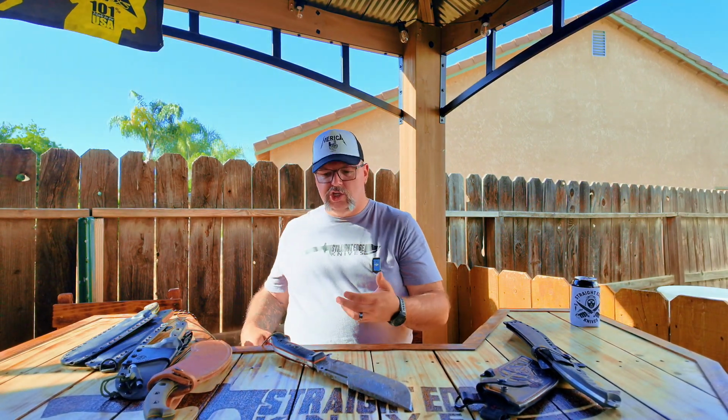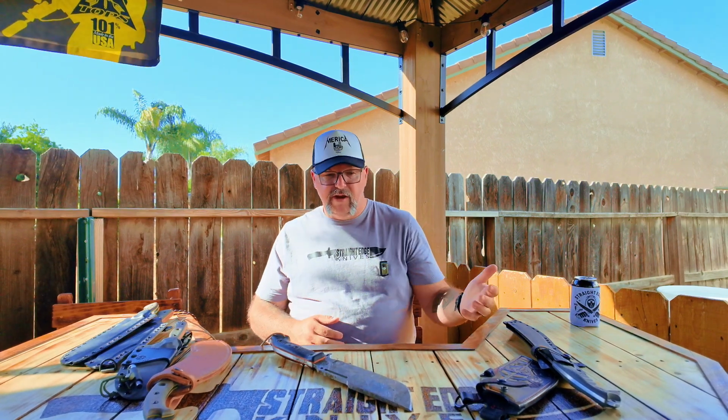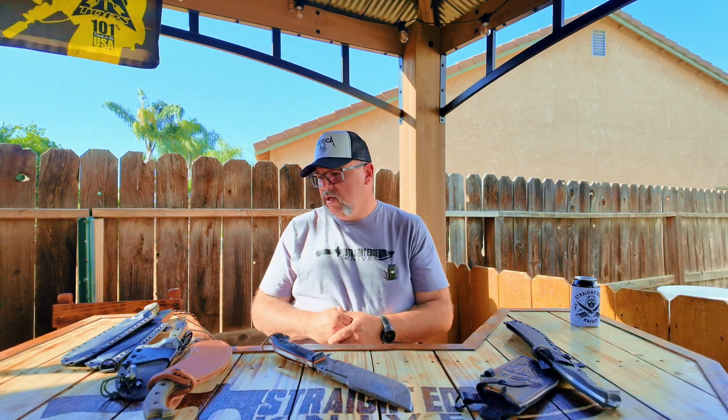But I just wanted to show you some of these bigger blades, to give you an idea of their sizes and maybe their capabilities. Some of them are better suited for heavier brush, heavier cutting. Some of them are lighter brush, lighter cutting. But you could definitely cut both either way.